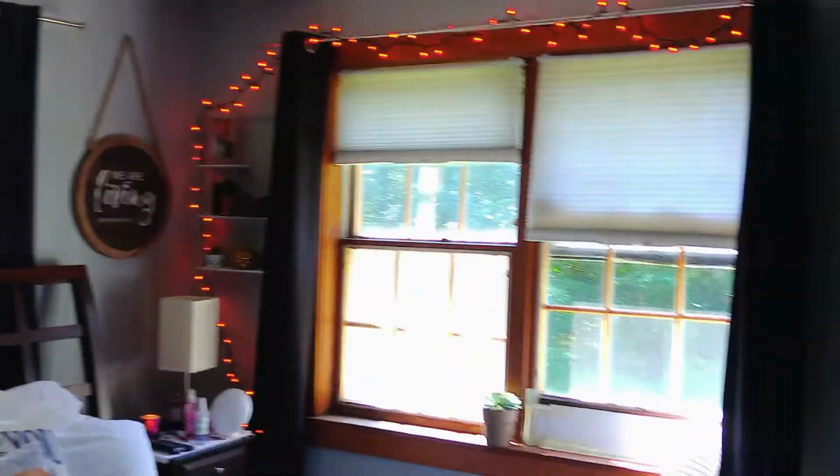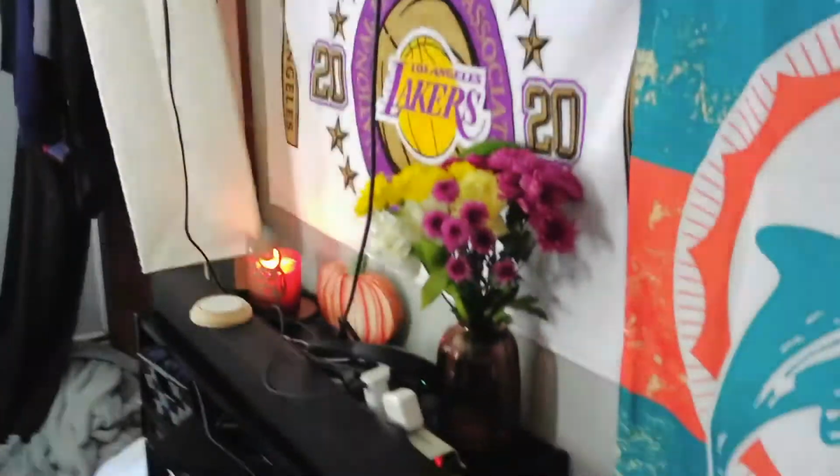Now we'll walk into the room, give you a little overlay. These lights at night, I feel like they're going to be so nice. Alright, so I guess we'll start here. So we have our little pumpkin blanket hanging off of the bed just because I like this one for at night. So it's just nice to have that one there.